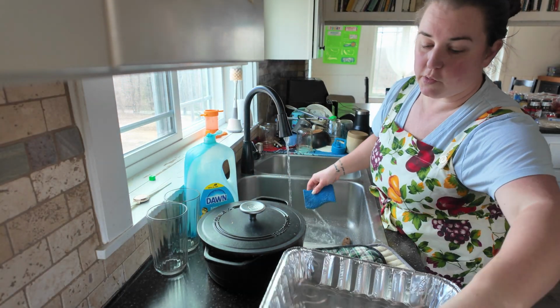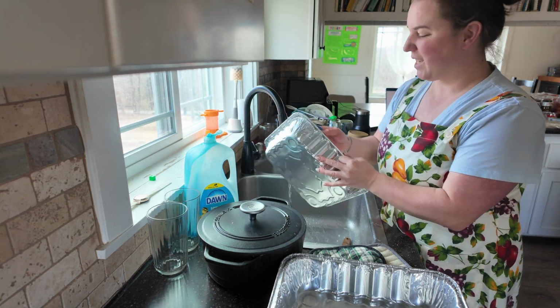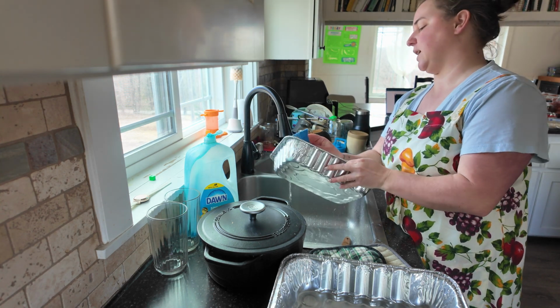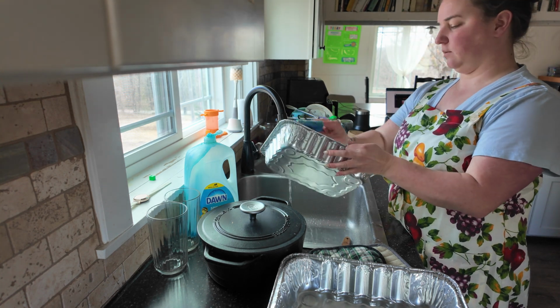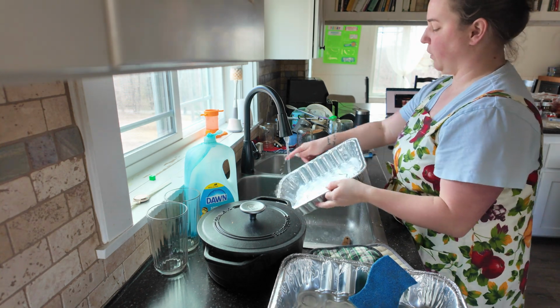Okay, remember to wash your pans because dust and things in the warehouse can always find its way onto your pans. Make sure you're washing them before you use them.